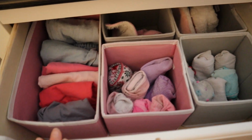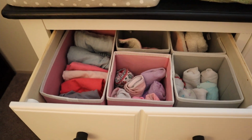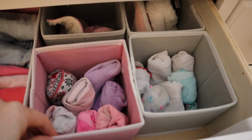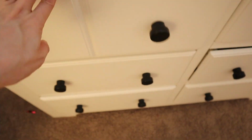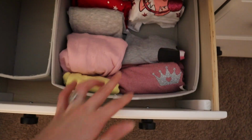And you can also use shoe bins or clear plastic bins. They kind of achieve the same function, and I really like these because you can fit them in just about any space. I'll see if I have larger ones. Oh yeah, and then they also come in this sort of larger size as well.